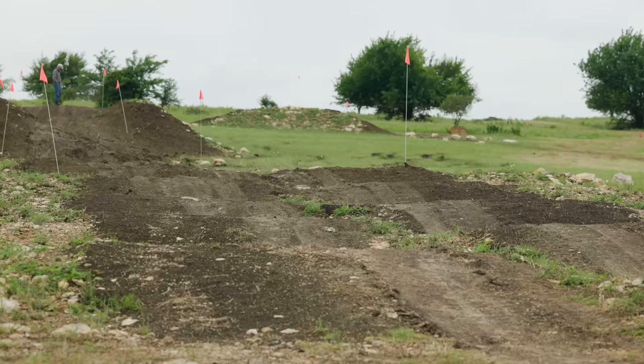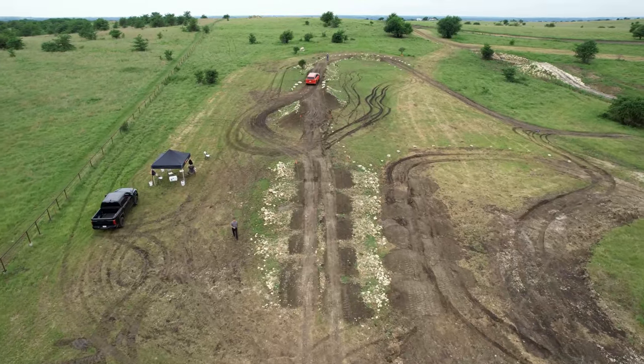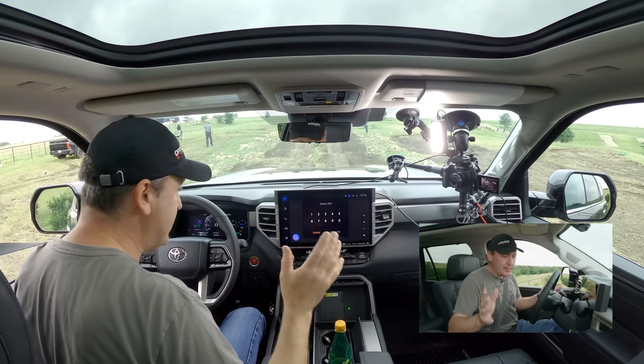We actually ran a bunch of vehicles through this course a couple days ago, and it was completely dry. Yesterday, pouring rain. And so we were unable to test the TRD Pro in these conditions. But I'm actually really stoked that now we have a Limited with the TRD off-road package, which is a much more affordable option. Let's go ahead and set up the vehicle.